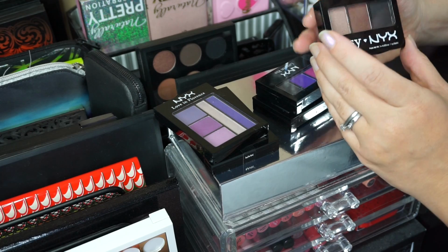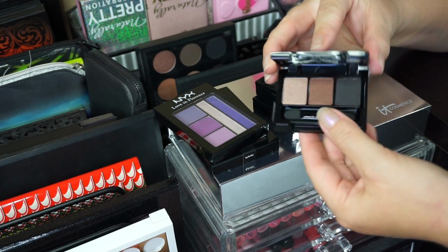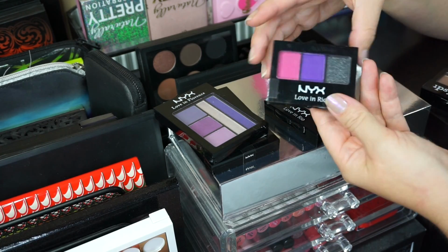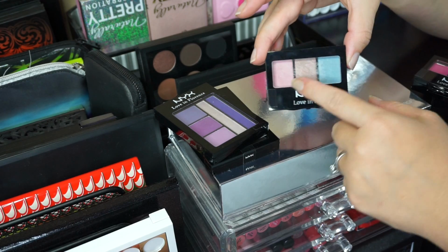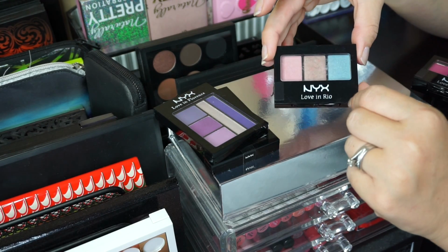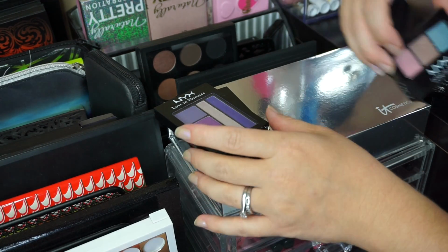Smaller palettes. This one came from Ipsy. This is a really just like easy go quick palette. This is Love in Rio. And this is also Love in Rio. Sorry about the mark on there. There was like a discount sticker or something. But really easy, pretty colors.